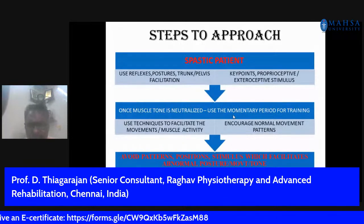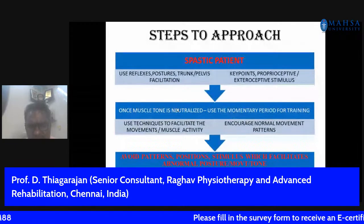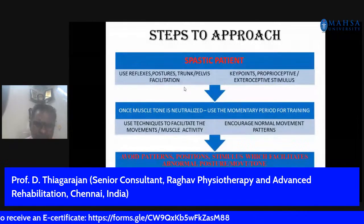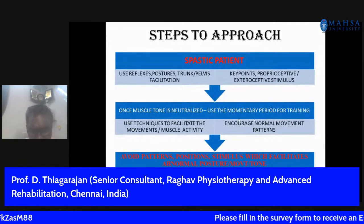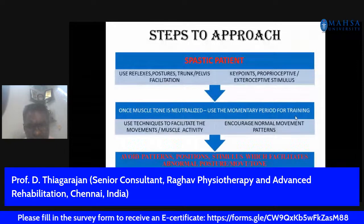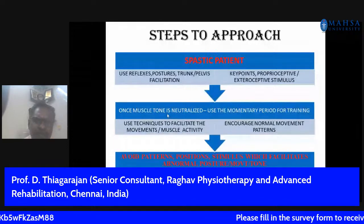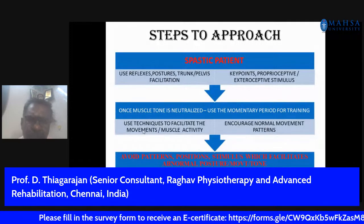Here you can ask me a question. If it is going back to the original spastic stage, why do we have to use all these things? What is the use? The answer is, yes, you have to use all these reflexes, postures, etc., to reduce spasticity in the hemiplegic limb. The tone will come down for a certain amount of time. It may be seconds or minutes, depending on the status of the patient and the strength of the stimulus you use. That momentary period is the golden period for you to initiate muscle activity or movement in the antispastic muscles or antispastic movement pattern.